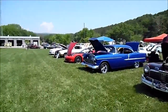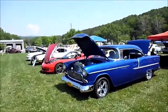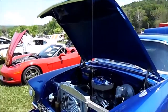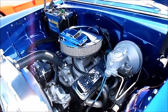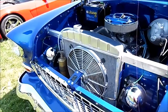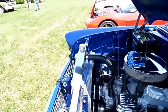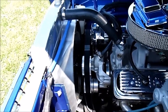Okay, we're checking out this '55 over here. That's a beauty there. And don't forget to check out the little model. I think this was here last year too. Folks that are raising money, the Paw Paw Lions. Small block Chevy, aluminum radiator, Paw Paw High School STEM Club, blow-through electric fan, Lighthouse Assembly of God Church. Oh, check out the cog belt. For life. Please go and support those folks.